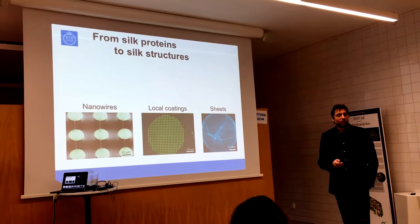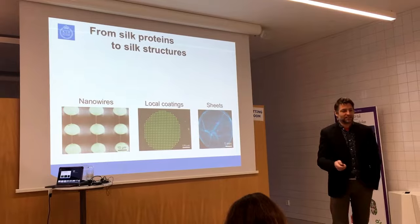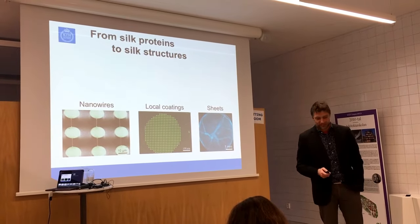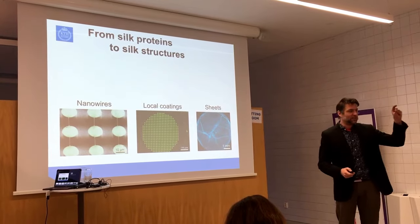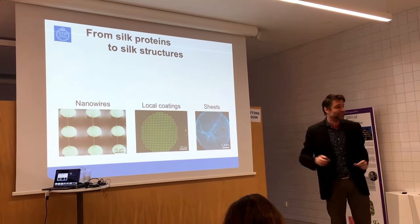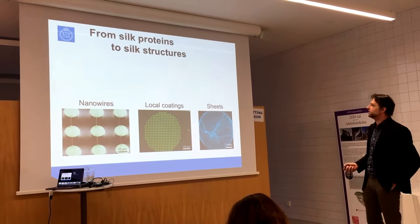What people in the bio school do is that they produce, as Emily showed, spider silk molecules, proteins. And we get those in a little bottle, and our task is to take these proteins and build something with it, like a silk structure, but just proteins.